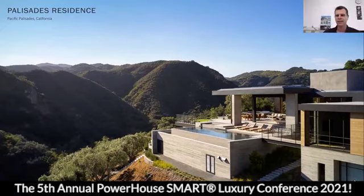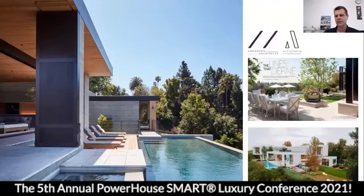I'm going to go to the next slide, and you can see here we've got another picture of the residence that I'm going to show you on the left. And then on the right-hand side, we have a couple of other houses that we've built with Andrew and Marcin throughout the years. And Andrew, why don't you just introduce yourself and Marcin and tell us about AJ Engineering and Construction?